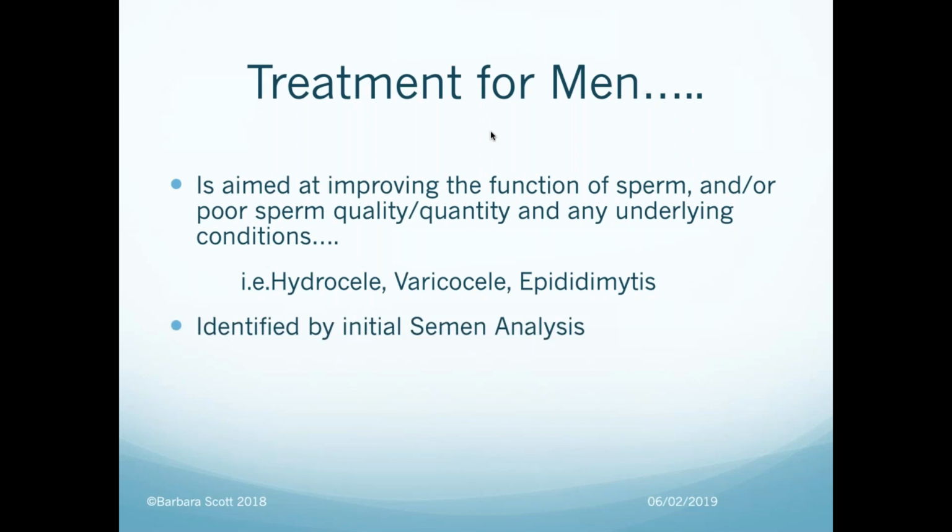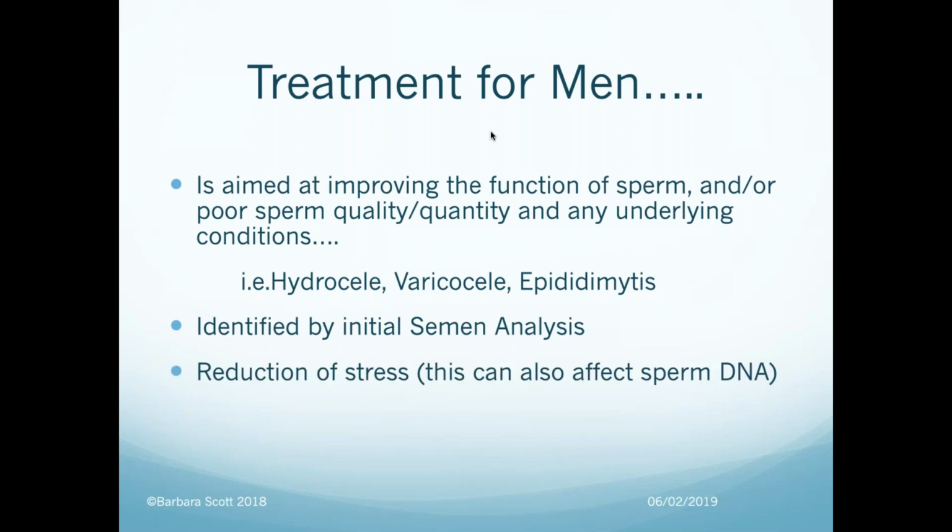Usually what we like is an initial semen analysis. It's very easy for men to go and get a baseline semen analysis undertaken, and that provides us with some basic information, which we'll talk about in a moment. We also need to work on reduction of stress, because we know that stress in particular causes high levels of free radicals and oxidative stress, which damages the DNA in the head of the sperm. If that sperm DNA is damaged, that will cause repeat miscarriage and inability to conceive, because the information contained in the head of the sperm is passed on to the embryo. If it's faulty in any way, then you're going to end up with faulty embryos. So it's really important that that's dealt with.